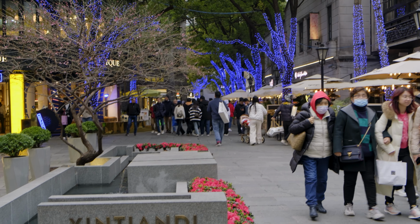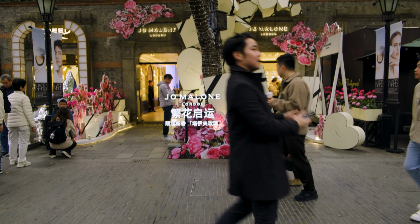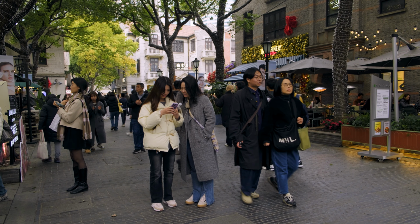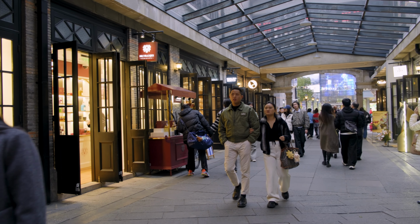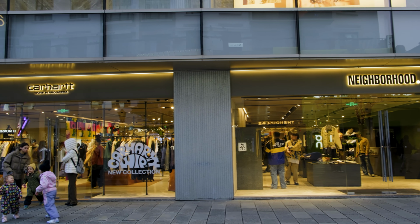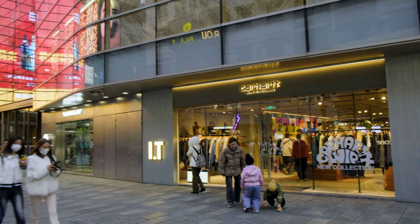Our first stop is Xintiandi, and trust me, if you're visiting Shanghai, this place is almost impossible to miss. It's one of the city's most famous hangouts for tourists, locals, and anyone who likes their shopping with a side of history. Here you'll find plenty of Western shops and restaurants, but don't let the storefronts fool you.